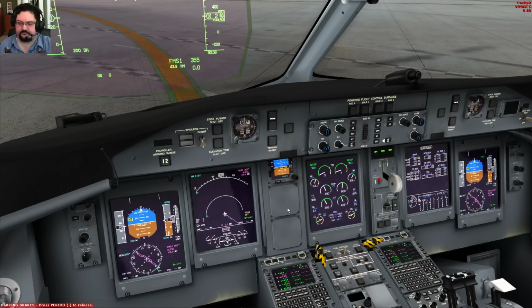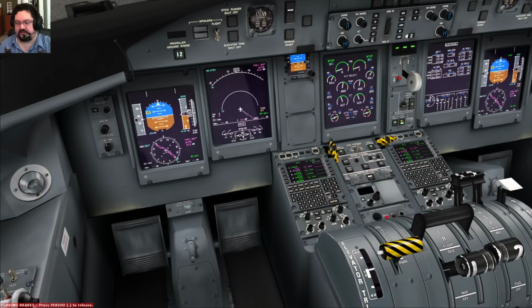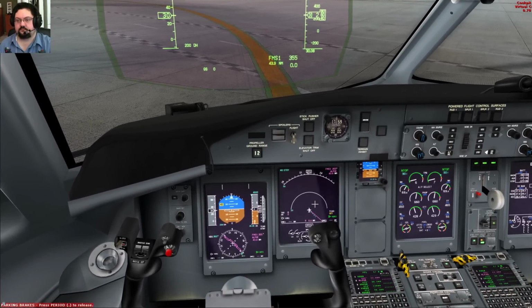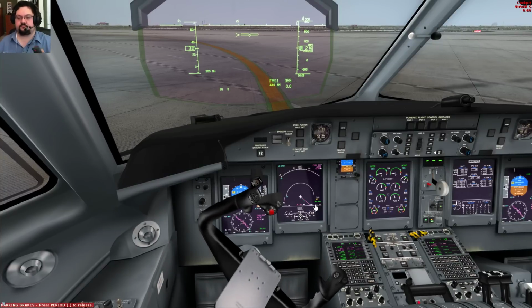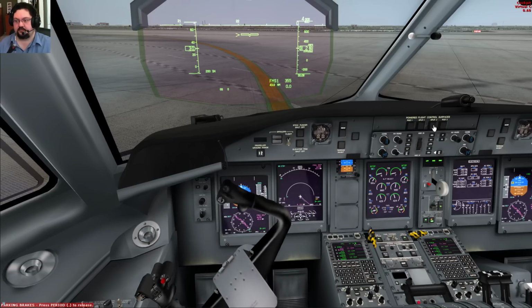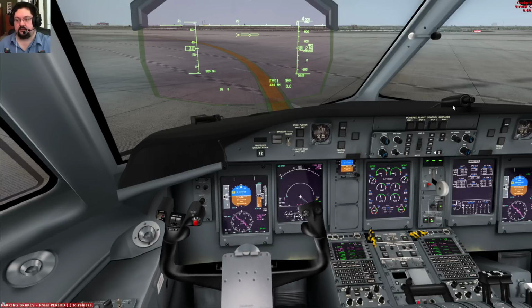Weather radar at standby. Contact tower 119.9. All good there. Just going to do a flight control check. Okay, spoiler 1 out. Spoiler 2 out. All good. Rudders. Full motion.